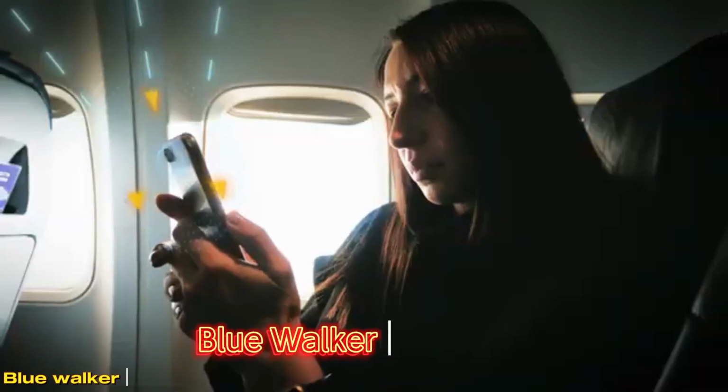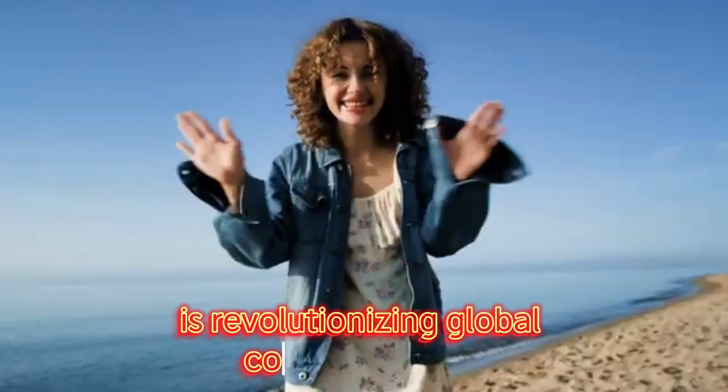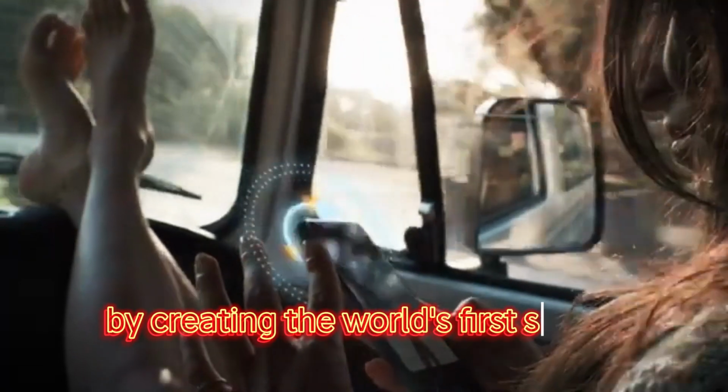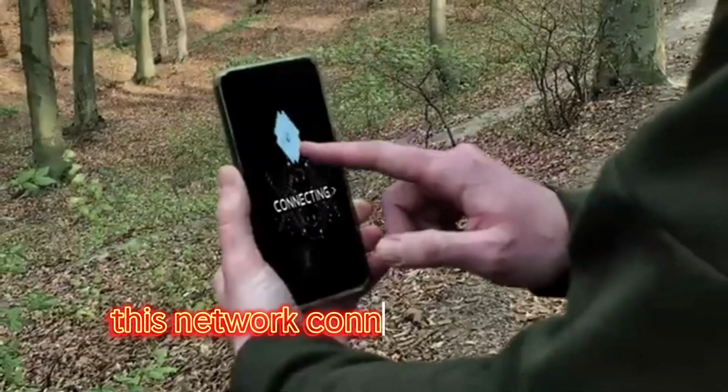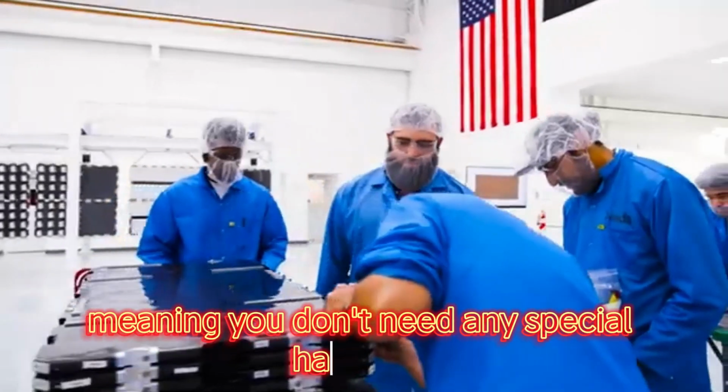Blue Walker 3 Satellite. The Blue Walker 3 satellite is revolutionizing global communication by creating the world's first space-based mobile network. This network connects directly to everyday smartphones, meaning you don't need any special hardware.